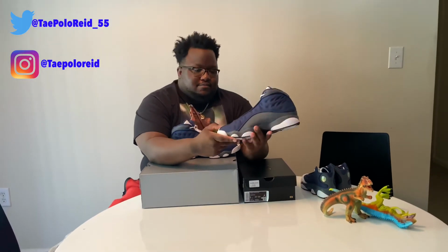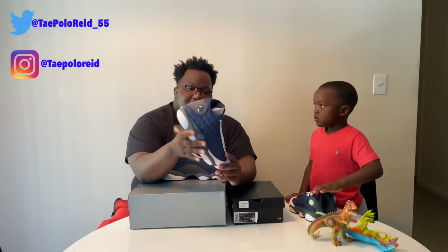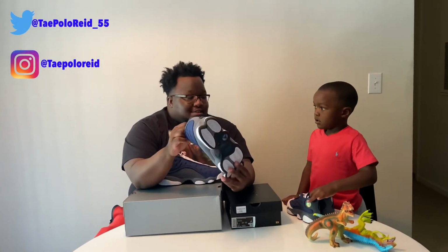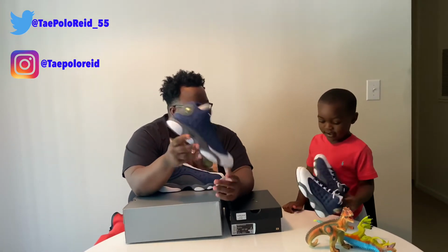This leather, it's okay. You know, 13s tend to really crease a lot, so I hope that these don't crease. Look at it, you can't say steel, but we're gonna swag these up though. We're gonna give them a drip on these. Definitely. Me and you, we're gonna tag them on these.